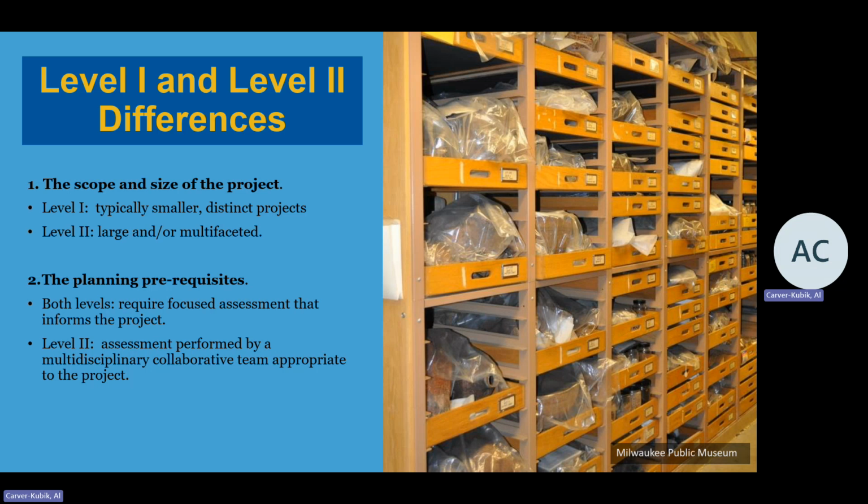The difference between the levels comes down to the scope and size of the project and the level of prior planning. Level 1 projects are targeted for small and mid-sized institutions seeking to implement smaller, distinct preservation projects informed by a preservation assessment. Level 2 projects are larger or multifaceted preservation projects carried out by a multidisciplinary team. The planning that informs the project should have been done by a multidisciplinary team that involves several stakeholders working together to address the preservation needs of the collection.